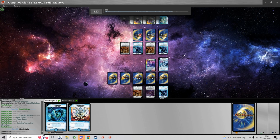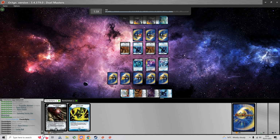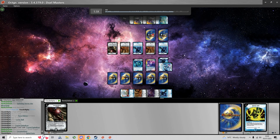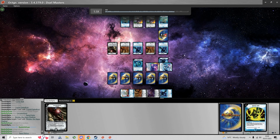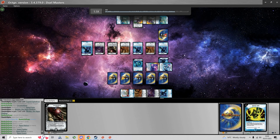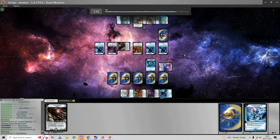Now he summons another Spinning Terror. And I'm definitely going for Lucky Ball this turn. I am going in with Spin Slicer again, and he does get a Locomotive out of shields, discarding the Spiral Gate. And I'm even going in with Melia here. I don't care that the Spinning Terror will trade with the Spin Slicer. Now he summons a Duel Spider and another Aqua Guard. Trades his Spinning Terror into the Crystal Spin Slicer and the Locomotiver into the Melia.